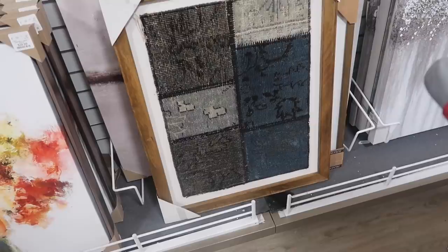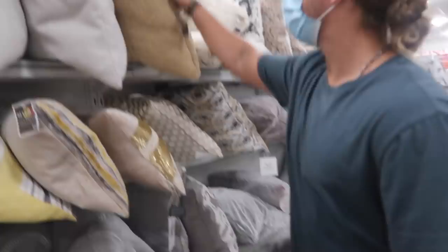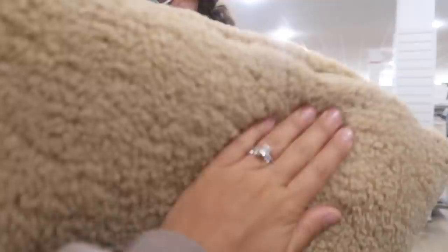Cute pillows. These are nice. Good material. Ooh, those would be cute, soft, on the couch. We need more layers on the couch. You guys, they're really empty. Normally they have way more stuff. But it's very fall. Feel that. Goose would try to find a squeak. Goose would love that pillow. Not bad. Oh, these are kind of cute.